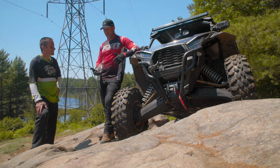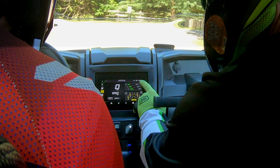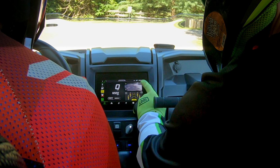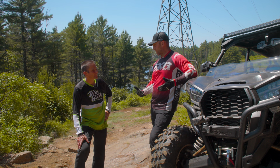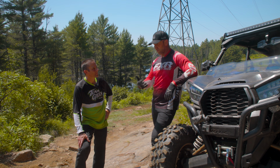The GPS was really nice. I actually really like the widgets on screen because I can have my backup camera, and I can have the angle of attack and the degrees of approach, and the body roll is in another little widget, and I still have all of my information for the vehicle. It's a really intuitive screen. I like that. I think it's actually the best one in the industry right now by far. It's the most intuitive screen going.